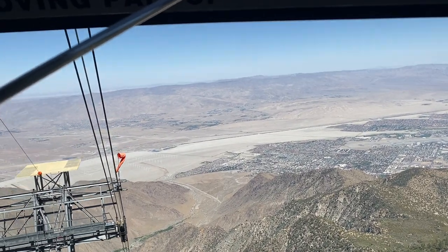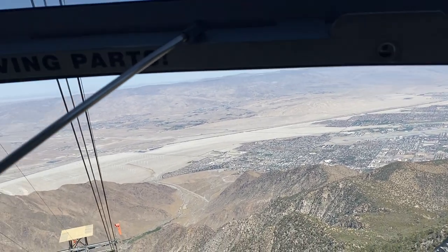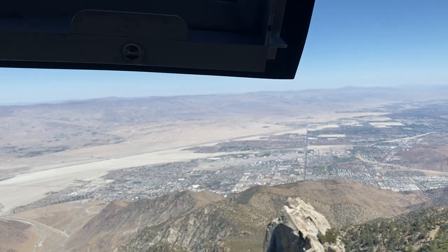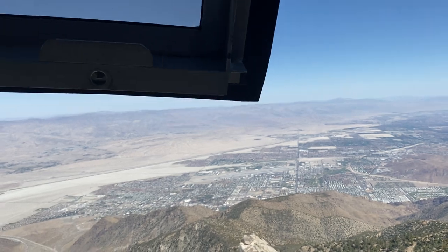We are nearing the end of our journey. Along the state park wilderness are more than 54 miles of summer hiking trails and, in winter, many miles of snowshoe and cross-country ski opportunities. All right, folks, welcome to the Mountain Station.